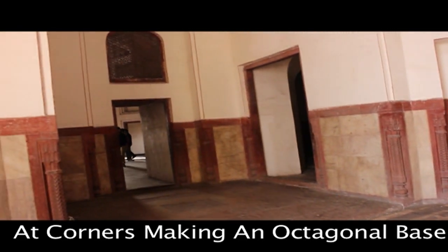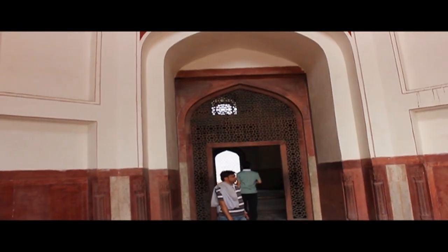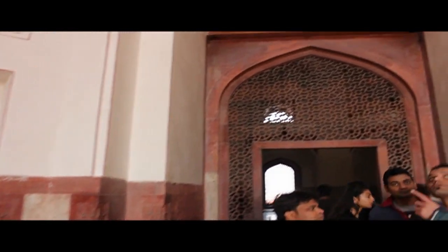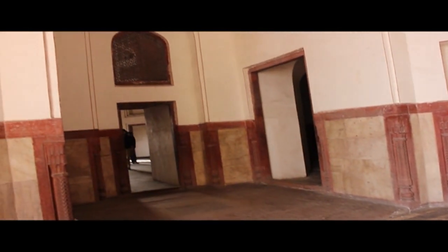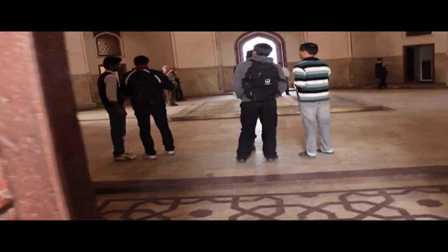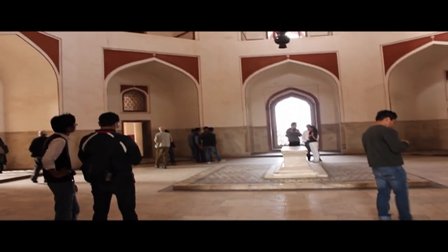The complex encompasses the main tomb of the Emperor Humayun, which houses the graves of Bega Begum herself, Hamida Begum, and also Dara Shikoh, great-great-grandson of Humayun and son of the later Emperor Shah Jahan, as well as numerous other subsequent Mughals including Emperor Jahandar Shah, Rafiul Darjat, Rafiul Daulat, and Alamgir.